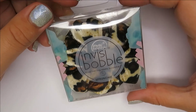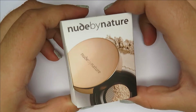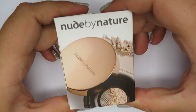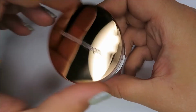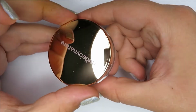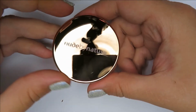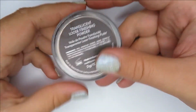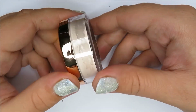And yeah, I saw this and I just thought it was really sweet, so that is the next one that I got. Next up, I have got this Nude by Nature finishing powder. This is actually a really good size. This will last me ages, like it really will last me ages. These are normally £22 for a full size product, but like I said, that's gonna last me ages, so I'm really happy about that.